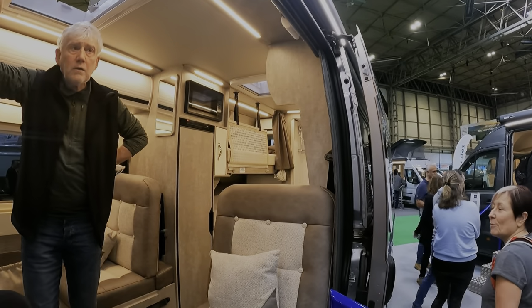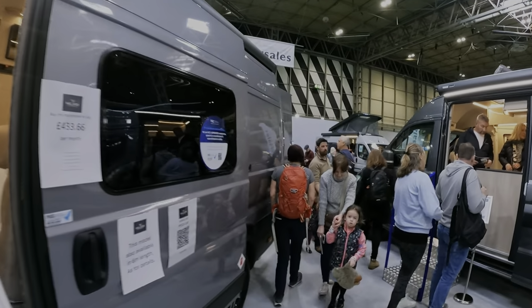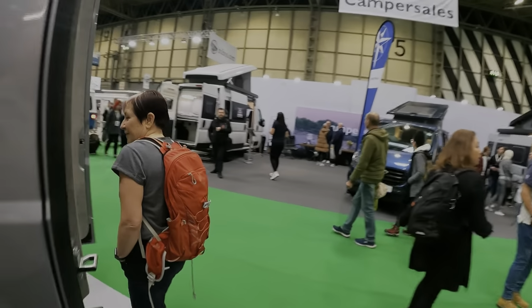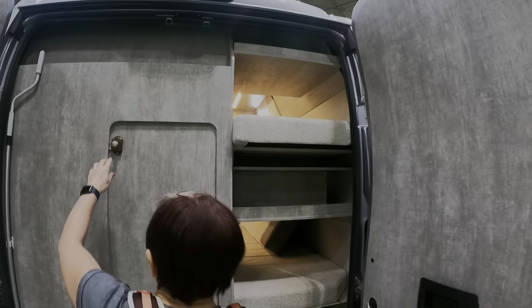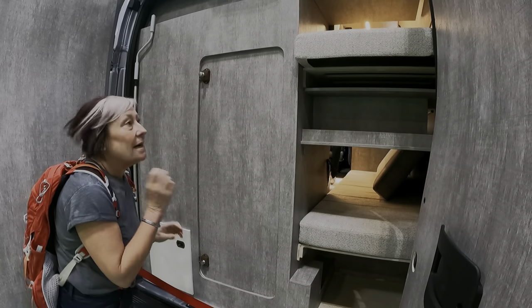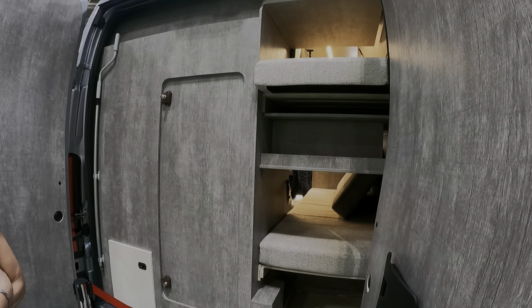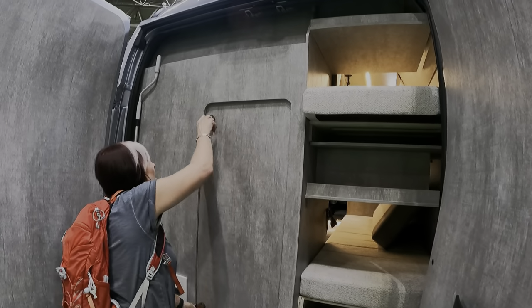I'll peep in the back of the bunk bed. Hi, Tim. So you don't have beds, you have bunks. I don't have a top one, which wouldn't be great when you're drunk, would it? Careful. So that must be storage, you think? Must be. I don't know how you get into it. The top one's locked, isn't it?